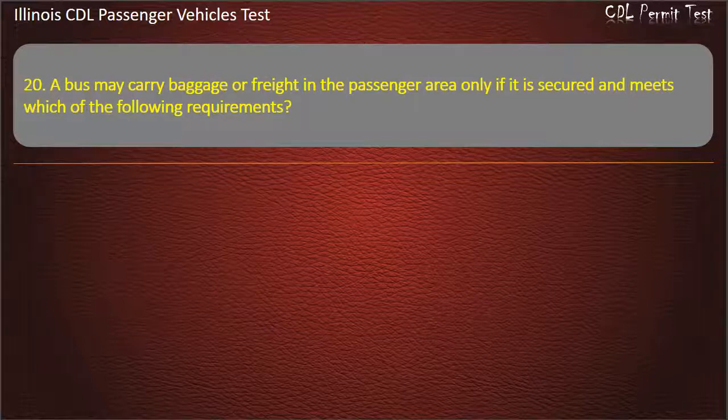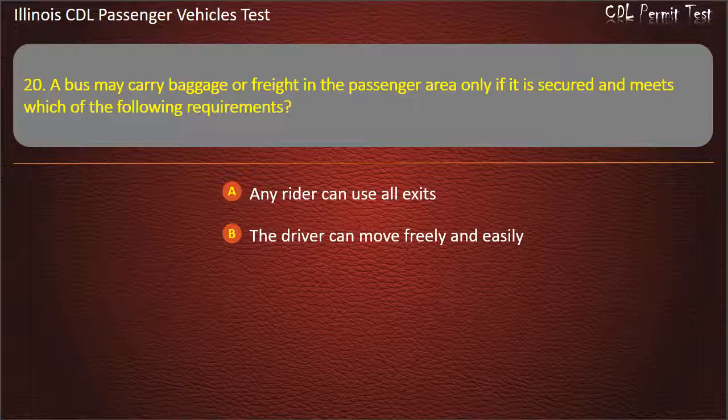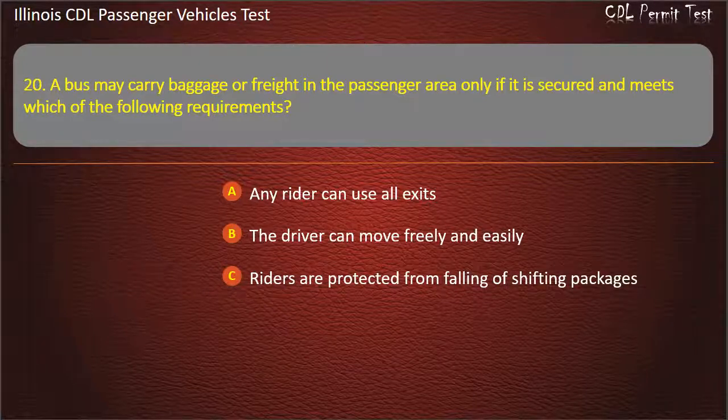Question 20. A bus may carry baggage or freight in the passenger area only if it is secured and meets which of the following requirements? Any rider can use all exits. The driver can move freely and easily. Riders are protected from falling or shifting packages. All of the above. Answer: All of the above.